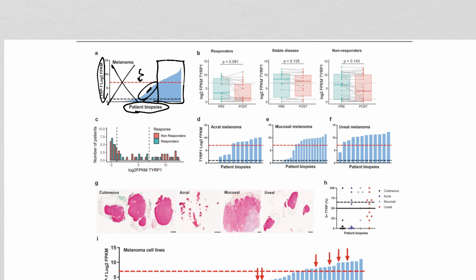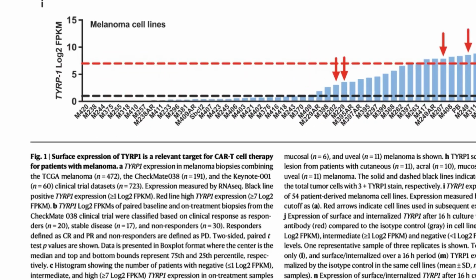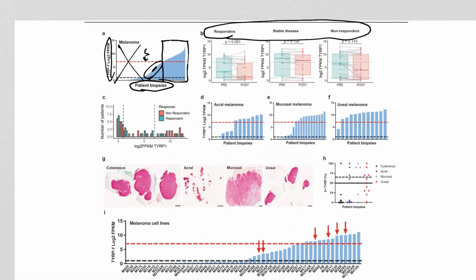All right. And from there, they tried to see if there was any pattern in the effect of separating patients from the immune checkpoint therapy trial. So this data from B was taken from the Checkmate trial, which used, I believe, a PD-1 inhibitor to try to reduce melanoma growth through immune checkpoint inhibition. And so they categorized people by being responders, non-responders, or somewhere in between, right, stable disease.